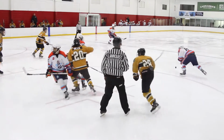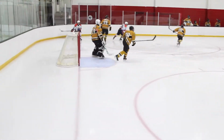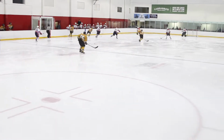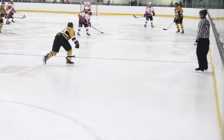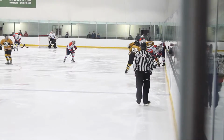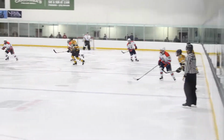And Gilliland to Schroeder. Norris couldn't corral it. Barber jumps over Norris. Now here comes number 20 for the Breakers, up the left side. Gets by Schroeder, just sends it in, but it doesn't get all the way through to Mastro. Sent back out. Now Breakers control at their own blue line. 28 tries to slide it up to his right wing, but he's covered. So now there's a battle with Gilliland. Now back to the defenseman of the Breakers.